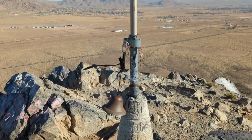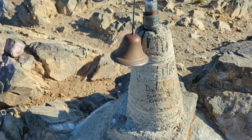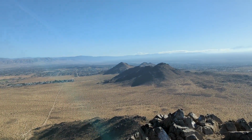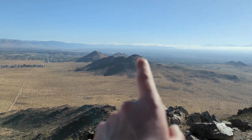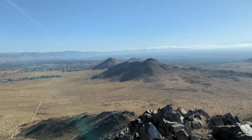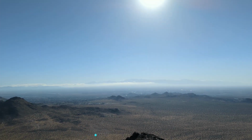I appreciate that there's actually a bell on Bell Mountain. Nice touch. This one is Little Bell, and that one's Catholic Peak. And whichever one is highest is Mount Baldy over there.